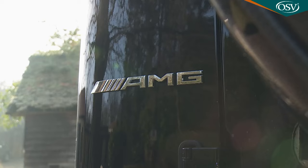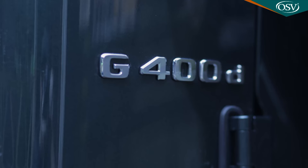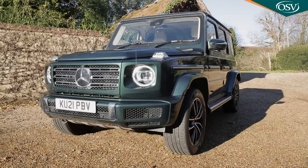Of course, for nearly 50% extra, you'd expect this top G63 Mercedes-AMG model to offer a lot more, and inevitably it does. There is, of course, everything you'd get on a G400D specified with a premium equipment line pack, so tick off everything we just mentioned, plus much else.